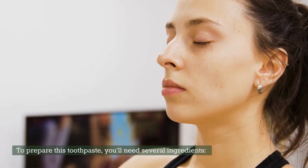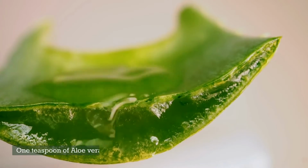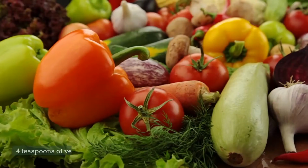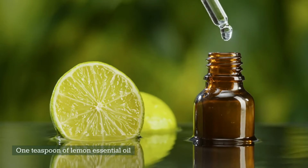To prepare this toothpaste, you'll need several ingredients. 1 cup of water. Half a cup of baking soda. 1 teaspoon of aloe vera gel. 4 teaspoons of vegetable glycerin. 1 teaspoon of lemon essential oil.